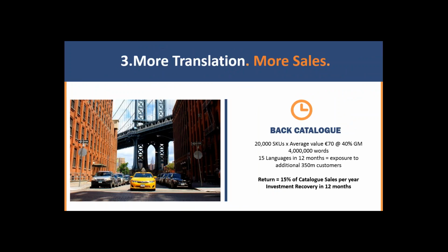Thirdly, more translation, more sales. So this is another application. It's an e-commerce application, although it could apply really to any organization that has a significant back catalog of product in their home native or their domestic language, and they can now consider using custom machine translation as a means to translate the back catalog, to take it to market in a number of languages, and to really sweat that asset, because that's what it is. A back catalog is an asset, and all they need to do really is to get it in front of people in their preferred language.